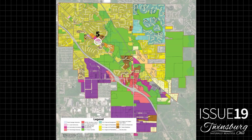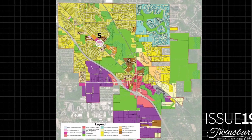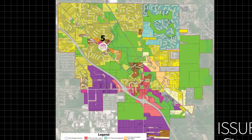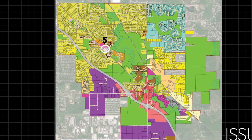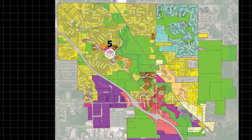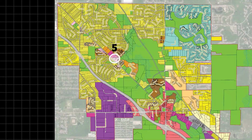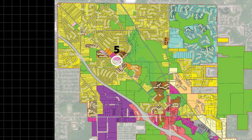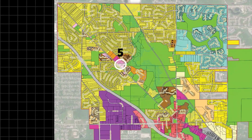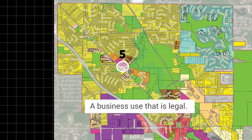Map Location 5 proposes a change to the zoning of 4 parcels at the intersection of Ravenna Road and East Idlewood Drive. At this location, there is a multi-tenant building, a child daycare, and a church. The multi-tenant building parcel is zoned appropriately as C1 Local Business District, but the child daycare and church parcel are incorrectly zoned as residential uses. If the zoning code update is approved at the November ballot, then the child daycare and church parcel will be rezoned from a residential zone to the C1 Local Business District zone, which would then make them a business use that is legal.